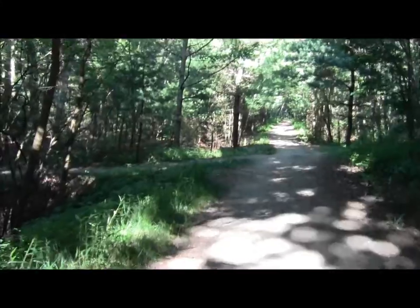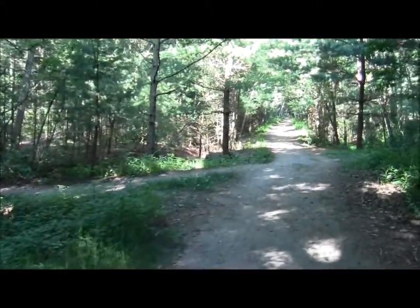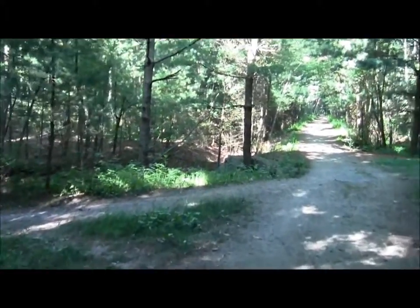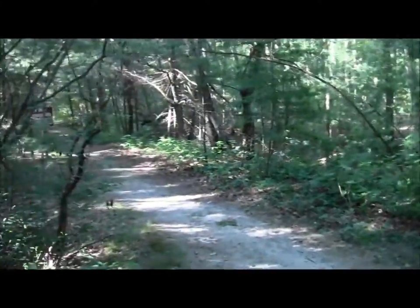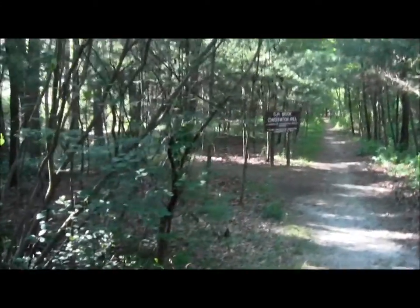Now we're coming up to a crossing, and I believe it goes over to one of Bedford's prominent little nature preserves. Haven't been here in a while. Oh yes, there's signage. The Elm Brook Conservation Area.